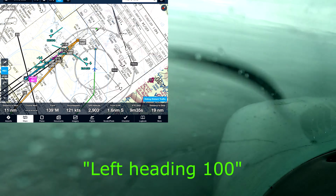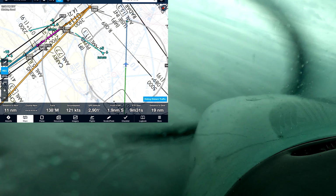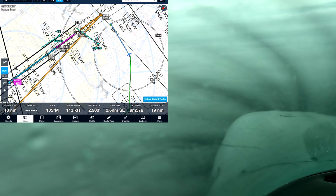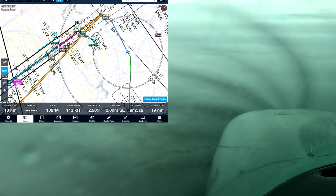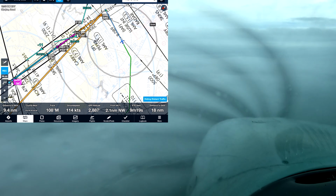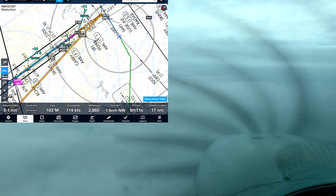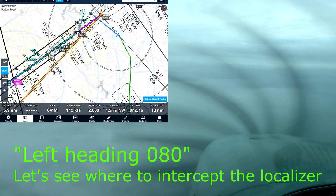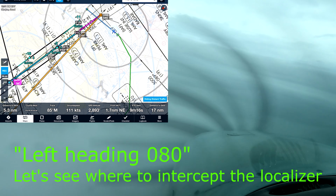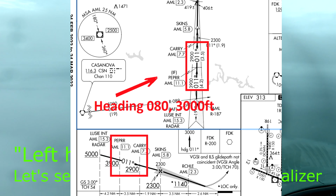Number 2871 Romeo, turn left heading 100. Left heading 100, 2871 Romeo. Jet 781, maintain 180 knots until 6 mile final, contact tower 120.1. Jet 100, turn left heading 040, intercept the 1 center localizer. 040 to join, Jet 100. Jet 100, maintain 180 knots until 6 mile final, contact tower 134.42. 180 till 6 mile final and 134.42. Number 2871 Romeo, turn left heading 080. Left heading 080, 2871 Romeo. Maintain 180 knots until 6 mile final, contact tower 120.1.